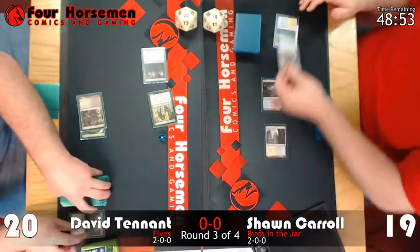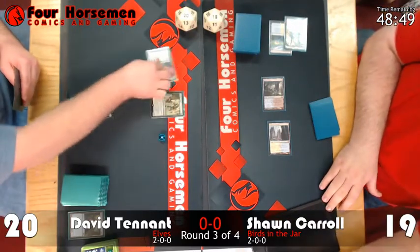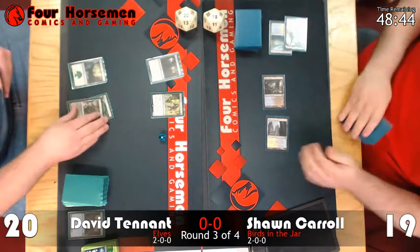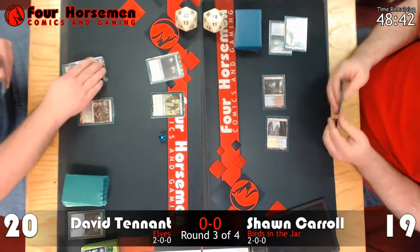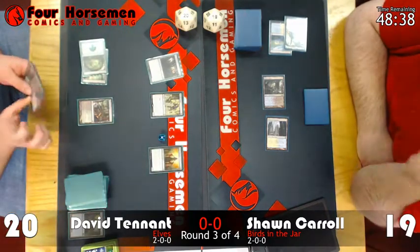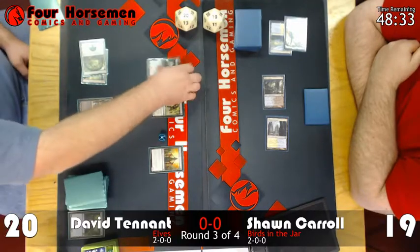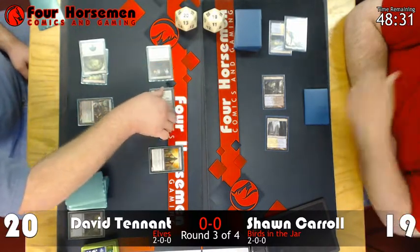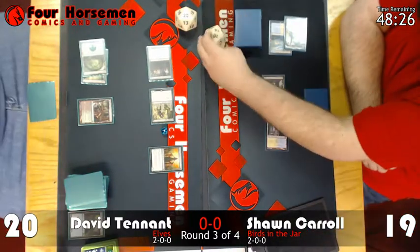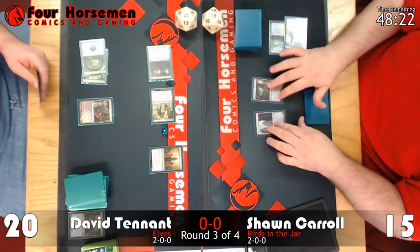There's a Fatal Push for the Elvish Archdruid, which is huge for Shawn here, being able to get rid of that. He had to fetch in order to kill the Archdruid early on. So that's huge for him. Elvish Visionary gets to draw a card off of it. And David's just going to send in the red zone, possibly, for 4, bringing Shawn down to 15. So Shawn saved himself quite a bit of damage there.